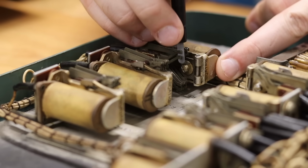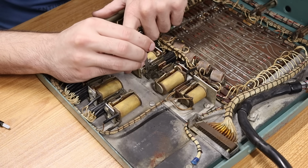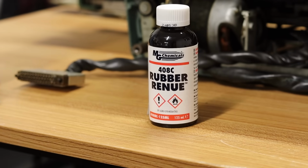Everything on this matrix is so dainty and small, which makes sense. Their top priority is speed, so the relays have an incredibly short travel distance. The burnishing tools are actually thicker than the travel distance of the contacts. Next, let's see if we can get the hammer swinging a little harder.